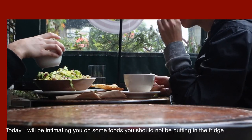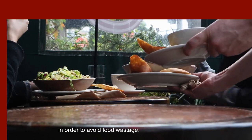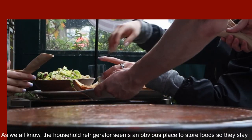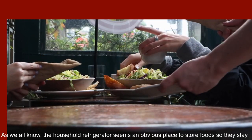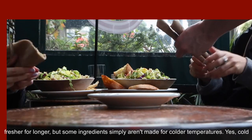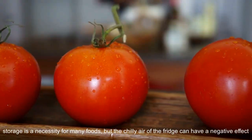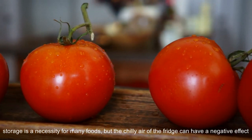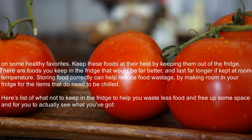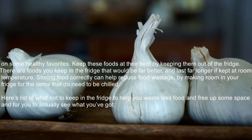Today, I will be informing you on some foods you should not be putting in the fridge in order to avoid food wastage. As we all know, the household refrigerator seems an obvious place to store foods so they stay fresher for longer, but some ingredients simply aren't made for colder temperatures. Yes, cold storage is a necessity for many foods, but the chilly air of the fridge can have a negative effect on some healthy favorites. Keep these foods at their best by keeping them out of the fridge.